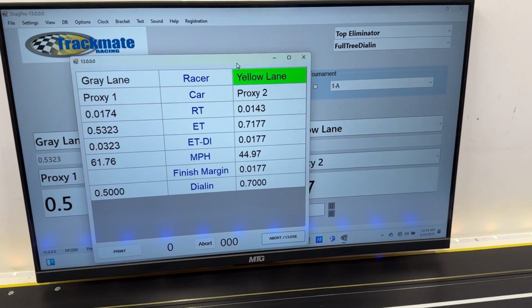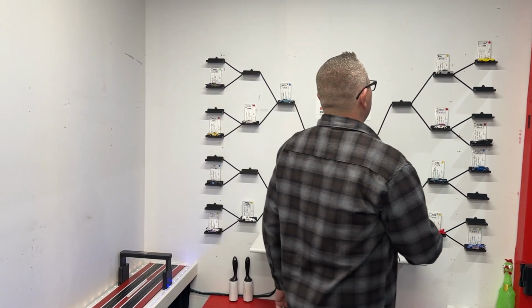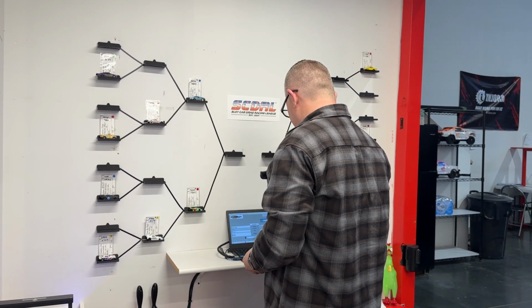Let's see. I think that's where they go. This one actually goes down here. Move over to the right side of the ladder. We got Gabe, Misfire, 600 index in the right lane.